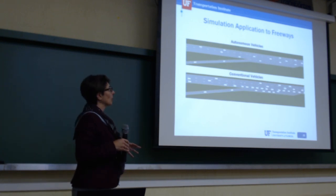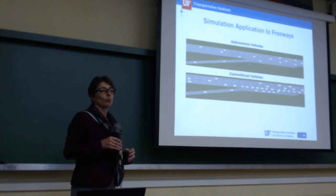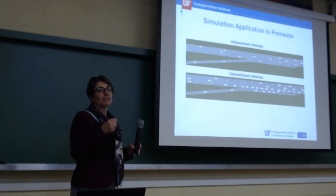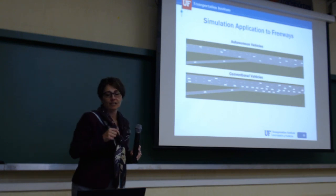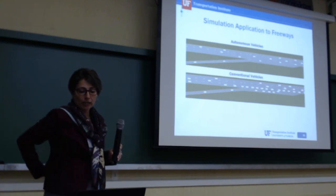We have some work on freeways, and we're doing some work on roundabouts, and that's similar to the idea for what we're working on for signalized intersections. That's where we're trying to get to.